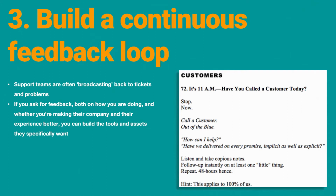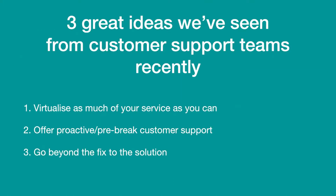Whereas actually, if you're getting ahead of that curve and sort of getting a continuous feedback loop with your customers, then you can head off the problems at the pass. So, get feedback on as much as you can and build that loop where possible within the support team too. You can use tools like Customer Thermometer to do that, or you can do it just as simply as Tom describes here by picking up the phone or booking a call a day or a call a week with some key customers. So 3 ideas we've seen from customer support teams recently.